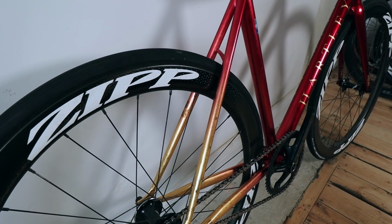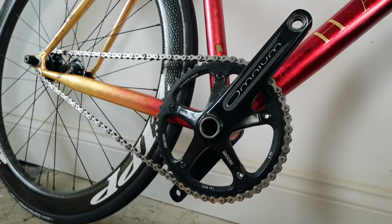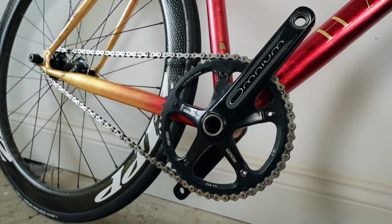I've got good old Zipp wheels on here, of course, and I've got my regular SRAM Omnium crank, which I always run on my track bikes. The gearing that I run on this depends on the course and where I'm riding. Obviously heavier for faster open courses, and I would go for an easier spinny gear if I was in town or doing a race with lots of quick turns and stuff. So I don't have a standard gearing, in case you're wondering.